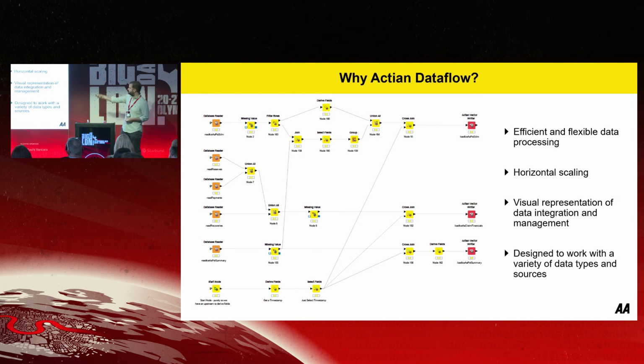Designed to work with a variety of different data types. So those brown nodes on the left, they can connect to whatever database you need it to, and it'll bring it through, and the red ones will put it into Actian, and it's very, very good.